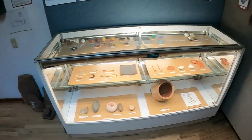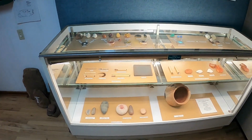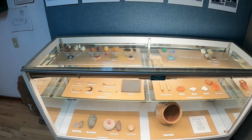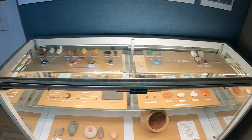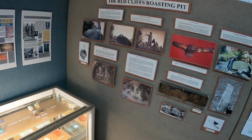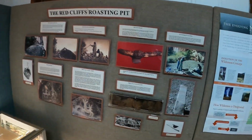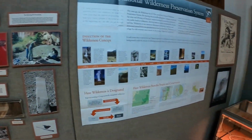Okay, this is the Palatki. We're in the visitor center right now looking at some of the stuff they found here. We're going to be going on a tour here in a little bit.